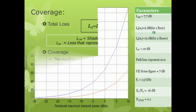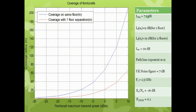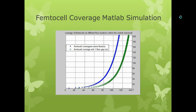When we combine all these parameters with these particular values, with LFM equal to 7.7 dB, using one floor at 9 dB and two floors at 19 dB differences, a path loss exponent of 2 and a noise figure of 7 dB, we get the following simulation that can be graphically obtained. The first simulation describes the femtocell coverage on the same floor, whereas the second one describes when there is a gap of one floor with the noise margins being as different as 20 dB.